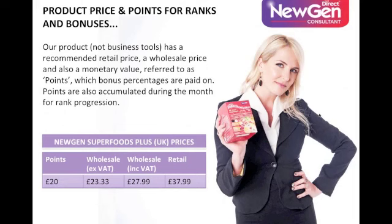So you can also see there that there's the wholesale price showing ex-VAT, because I just want to refer to that. It's £23.33. So without the tax, that's the wholesale price of the product. And then to the left, you can see what's called the points value of the product. Now, this is one box of NewGen Superfood Plus. One box has a points value of 20 points.